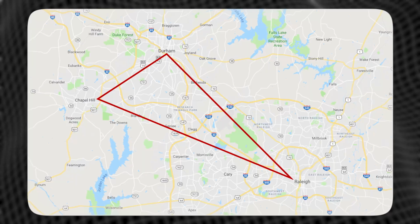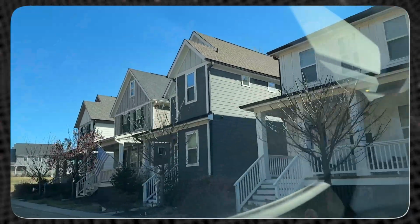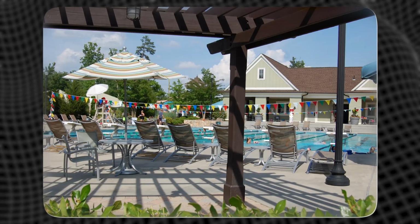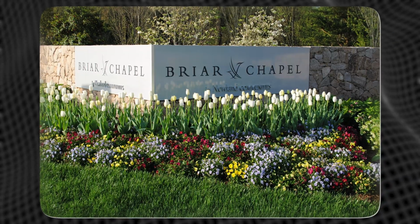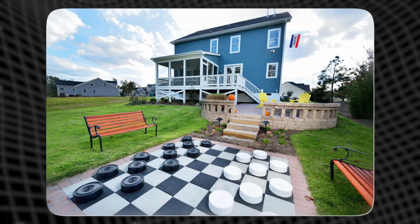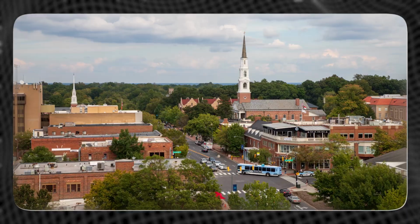If you're moving to the Triangle region of North Carolina and dreaming of front porch living, tree-lined streets, and miles of greenway trails, but you also want great restaurants, modern amenities, and to be tucked away from the hustle and bustle of the city, then you might want to set your sights on Briar Chapel. This 1,500-plus acre master plan community has all the charm of a small town, but it's also super accessible to Chapel Hill, Pittsboro, and loads of amenities. So let's check it out.